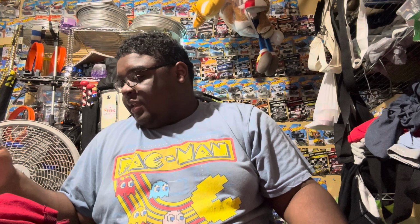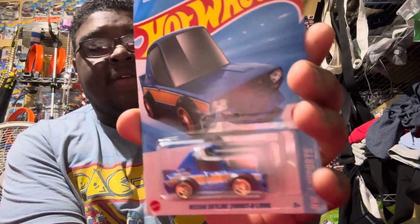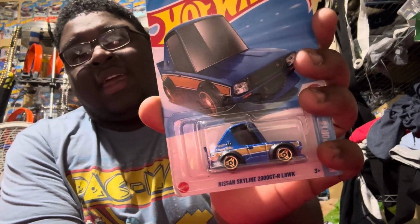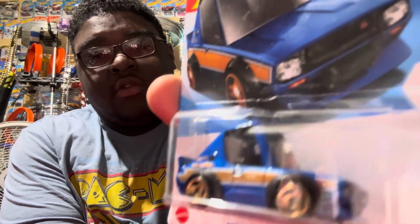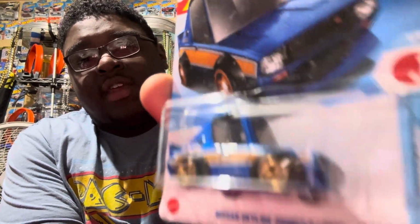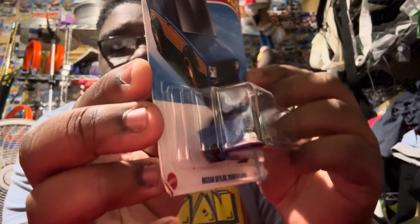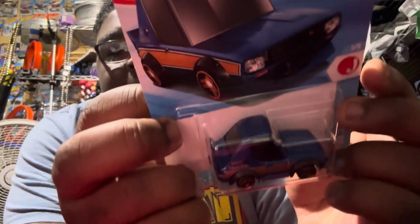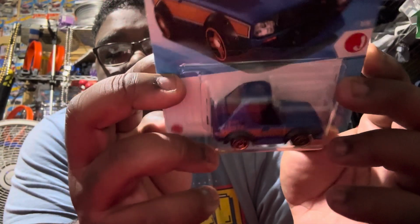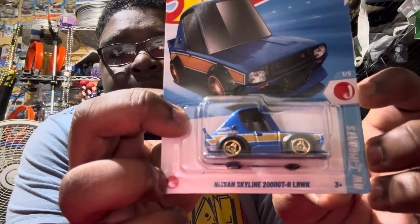Here we have the Nissan Skyline 2000 GT Liberty Walk. This is from a new case, the newest case. I think the N case. I'm still learning to read these case codes or whatever. I just like the history of this car, the little backstory of this car. Man, I remember this car being so scalped, it wasn't even funny. Now people care about it, but not that much. It's more common to find.